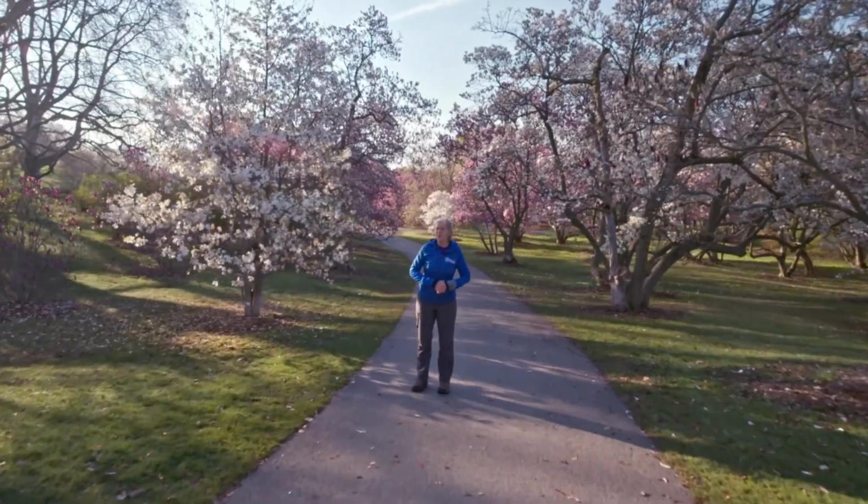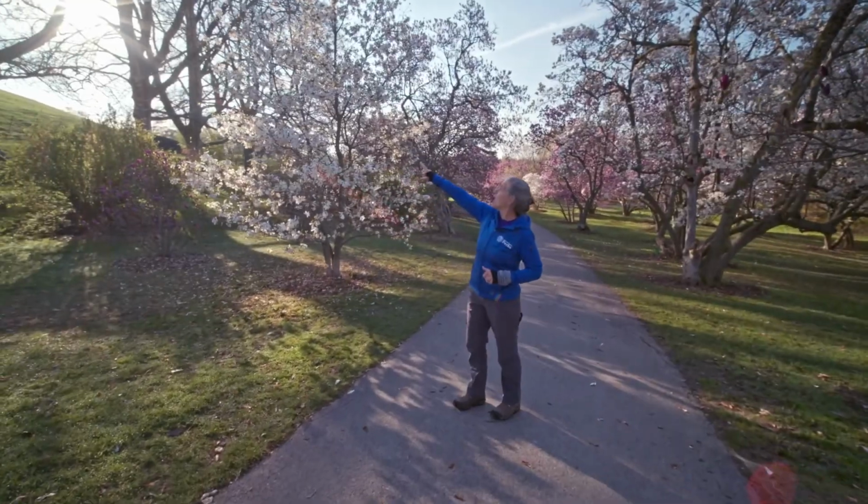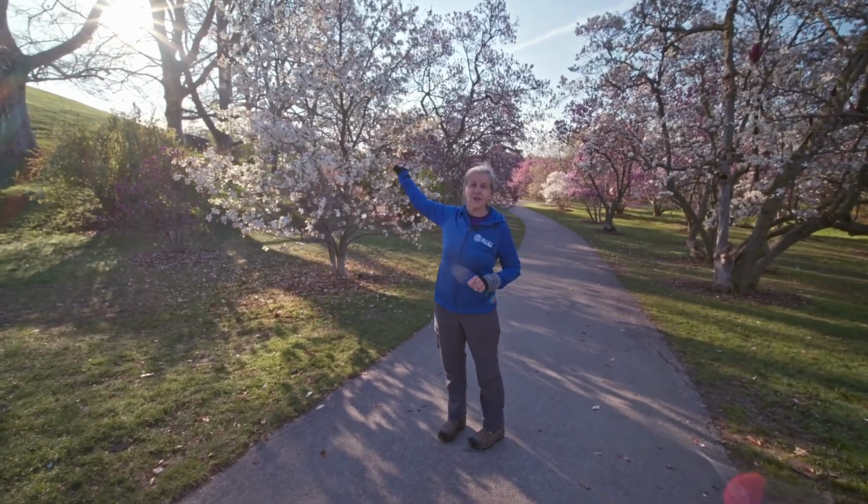I do want to point out this row of large trees. These are our London plane trees.